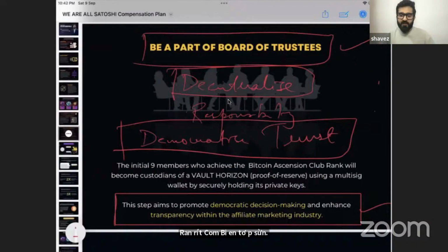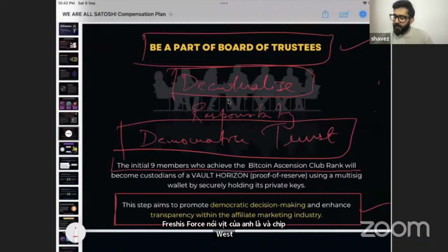And I really want to work closely with the board of trustees. The first 9 Bitcoin Club achievers will become board of trustees. But right now we don't have anyone who has qualified, who has reached Bitcoin Club. I just know how to run things. I just know how to build things. Now I know how to run also from my experience in running this. But there are still some aspects where I need your suggestions, your advice, because if I go out and start working as a leader in the market, I cannot bring a downline, I believe. Nobody will sign up under me.